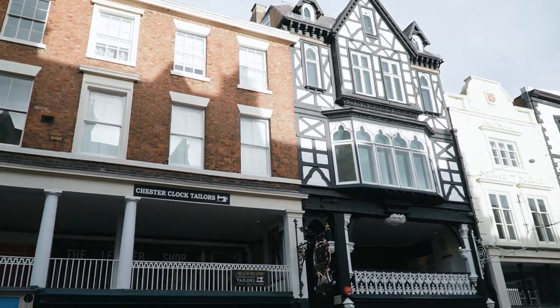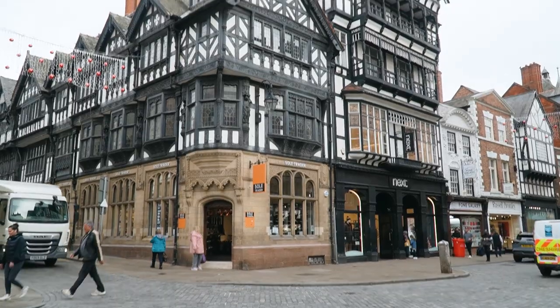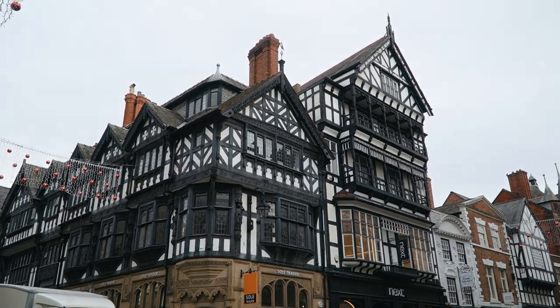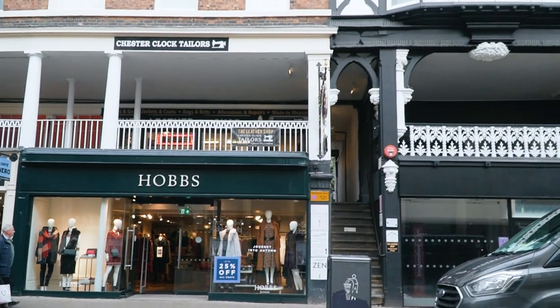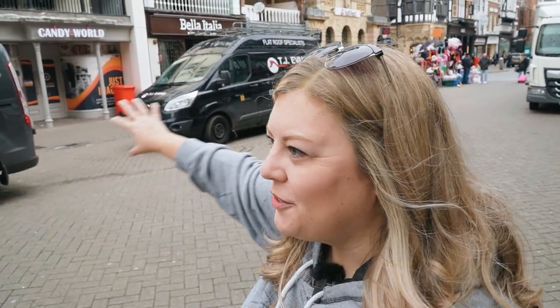Our Airbnb is right on Eastgate Street, and when we got in last night, I was just blown away with how incredibly unique and beautiful this street is. The half-timbered buildings are probably the most iconic part of Chester, but I think what makes it so unique and interesting is that the street is built up. Like, there's a second story of shops, and there's these undercrofts underneath. I guess nobody really knows exactly why they built it like this, but it is so different and unlike anything I've ever seen before. It's really neat.